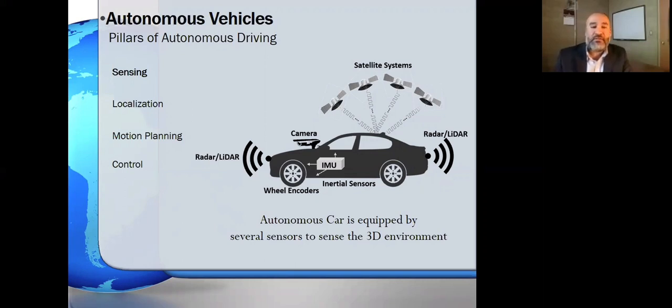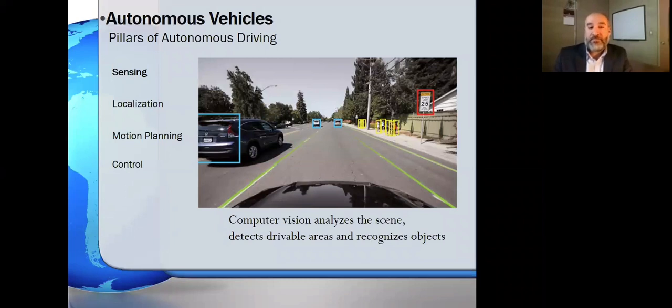This is the first step. It follows a natural way anybody wants to navigate in any place. You start by perceiving the environment and building a local map of the surroundings. For example, in this slide, you see how computer vision analyzes the scene and detects the drivable area, and also recognizes what kind of objects or obstacles exist in the scene in front of me. One of the objects could be a traffic sign, some speed information, some road information. Other information could be other vehicles or other obstacles that any car might see on the road.